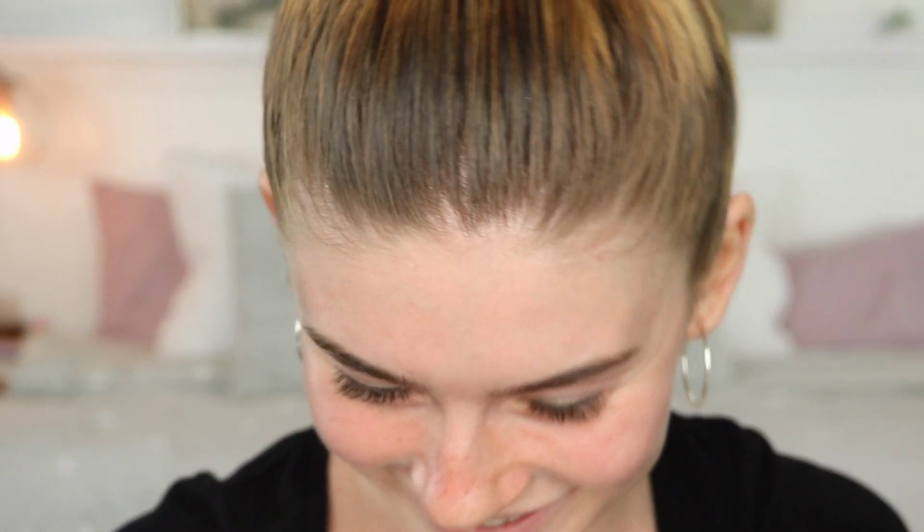No, I don't actually want to start with foundation because knowing me, I'm gonna have a lot of fallout. We'll start with the eyes. Okay, so I'm going in with my, oh my gosh, this one has a mirror. Okay, I'm gonna keep the palette flat so that I can't look in the mirror. I'm stressed out.